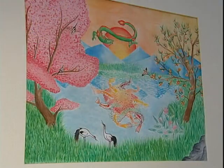Did you think it was challenging, or did it come pretty naturally for you? It was challenging, because it's a hard medium to control. And then, you told me a little bit that you were inspired by the Chinese New Year. I see that you've got dragons, and I see koi fish and different elements like that.